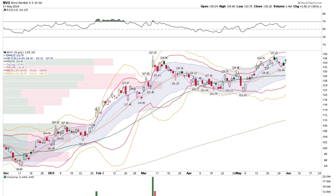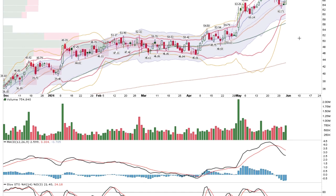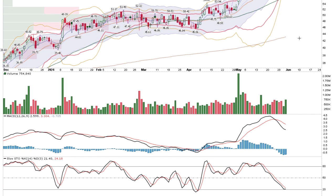Additional stocks from the IBD 50, Novo Nordisk, healthcare, pharmaceutical, looking for these stocks to continue higher as well, along with some of the IBD 50 stocks in the technology-related healthcare industry. Procept BioRobotics, nice rally off of the 21-day moving average. Bollinger Bands tight. Look for a breakout or a breakdown. Most likely we'll see a break higher in the short term as stochastics and MACD are reset, and volume was increasing on Friday.